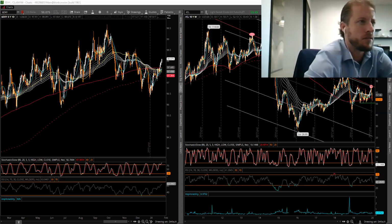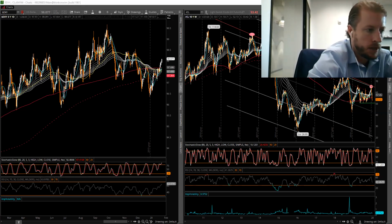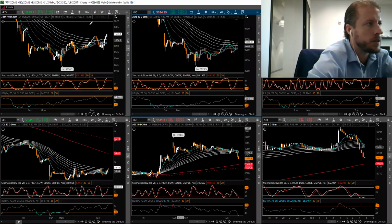Decent amount of numbers here this morning also, so keep an eye on that. And then big picture. Sorry, I think I had the wrong screen up. Here, this is the gap on the Russell I was talking about. Here it is on the Nasdaq.